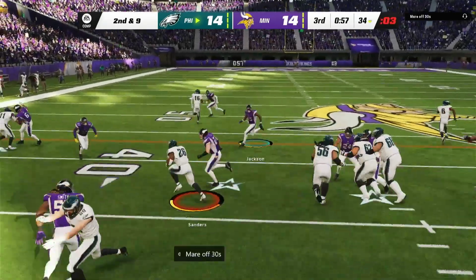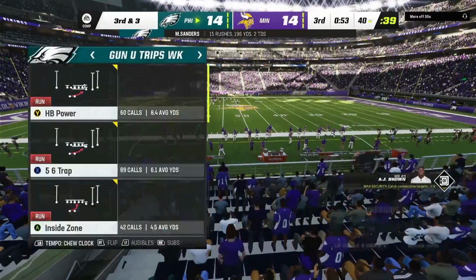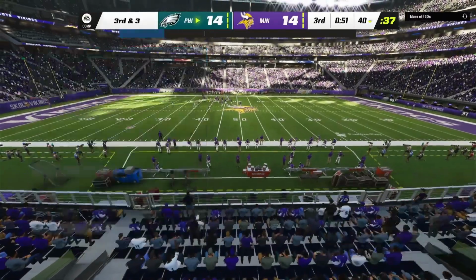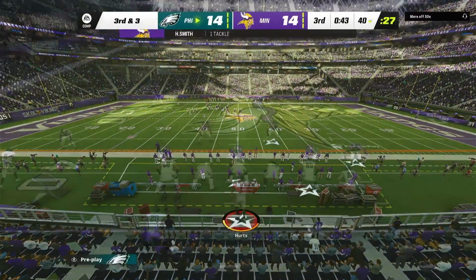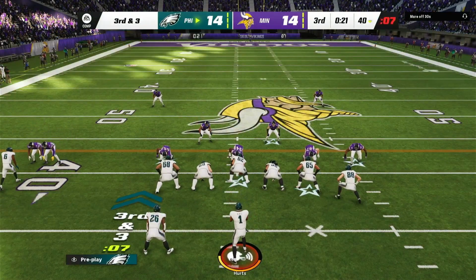It's a 2nd down run with Sanders. And he'll get this up to about the 40. And there we saw one of the downsides of blitzing during a rundown because sometimes you get out of your gaps. You don't fit the run quite as well because you're headed towards the ball carrier with abandon.